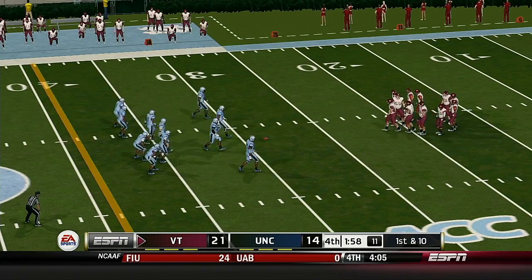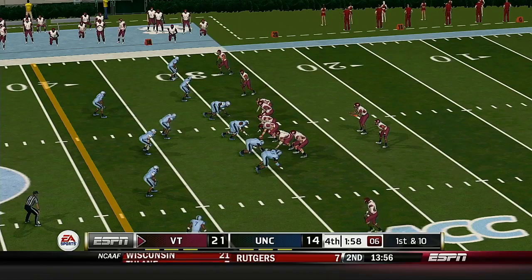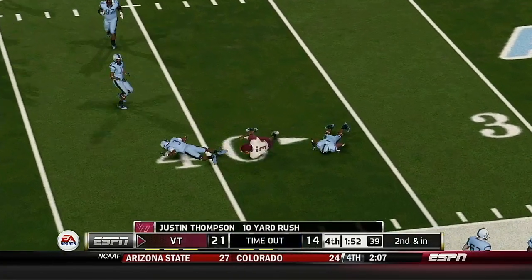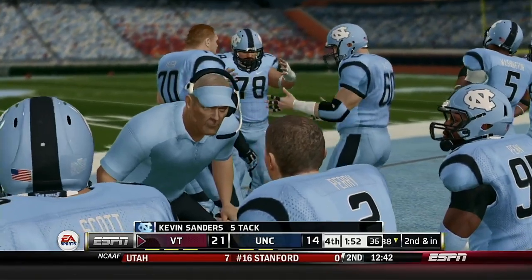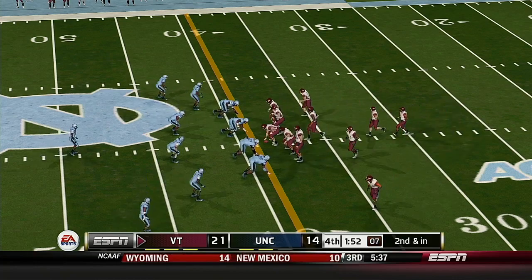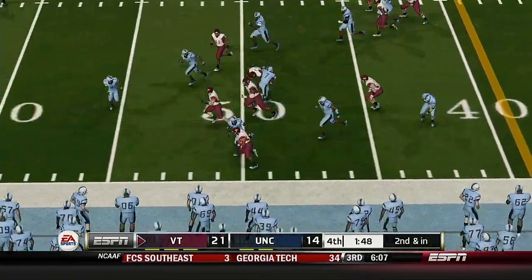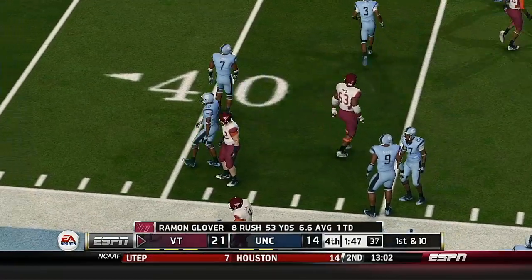You know this is a real crucial time in the game. It could still go either way. Some daylight. And he's level at the 38-yard line. The Tar Heels will use their first time out of the half. It's second down, and they're about the length of the football from the first down marker. He's at midfield. He's knocked out of bounds at the 48-yard line.